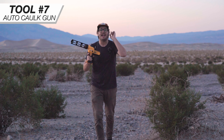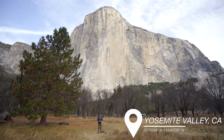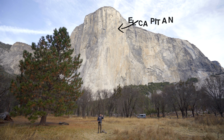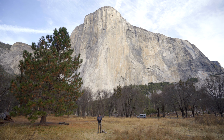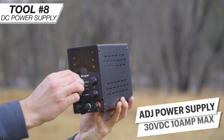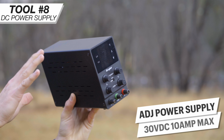Anyways, on to the next location and the next tool. All right, friends, we are now standing smack dab in the middle of Yosemite Valley. Words cannot describe how much I love this place, and this gigantic granite cliff face that you see behind me here is none other than the infamous El Capitan. I know this shot is a little bit small, but I wanted to capture the sheer magnitude of this thing, and I can maybe use some video editing magic to zoom in on the next tool on our list, which is the 0 to 30 volt DC 10 amp adjustable power supply.